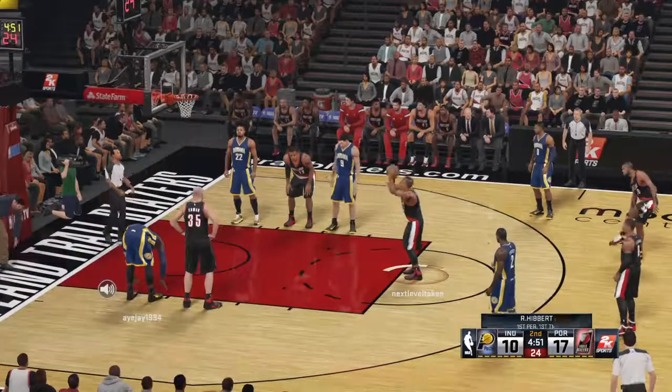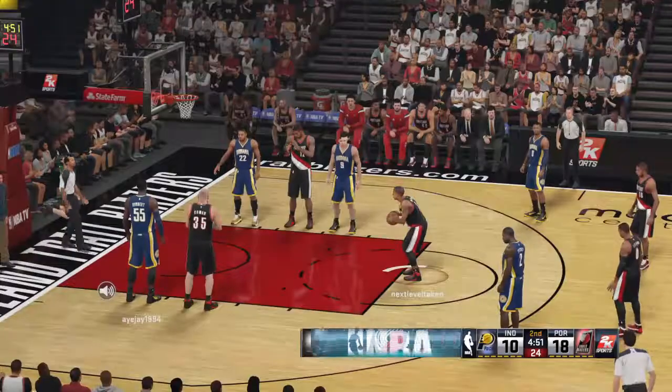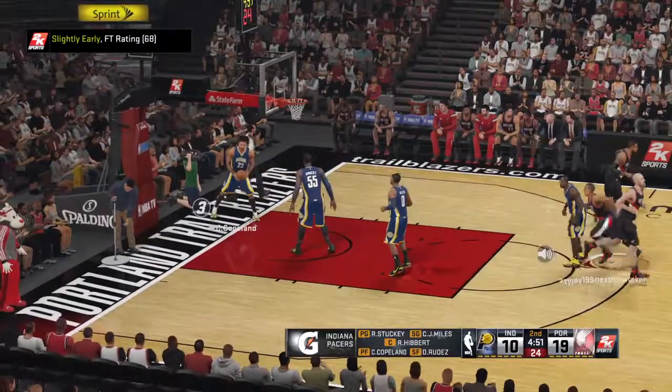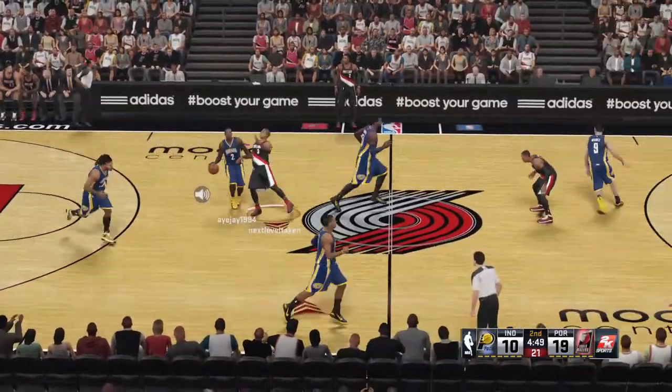Let's reset the lineups, courtesy of Gatorade, as the second quarter gets going. On the court for Indiana. Rodney Stuckey out there with C.J. Miles. Then it's Roy Hibbert. Then it's Chris Copeland. And it's Rudez in the 3 slot.